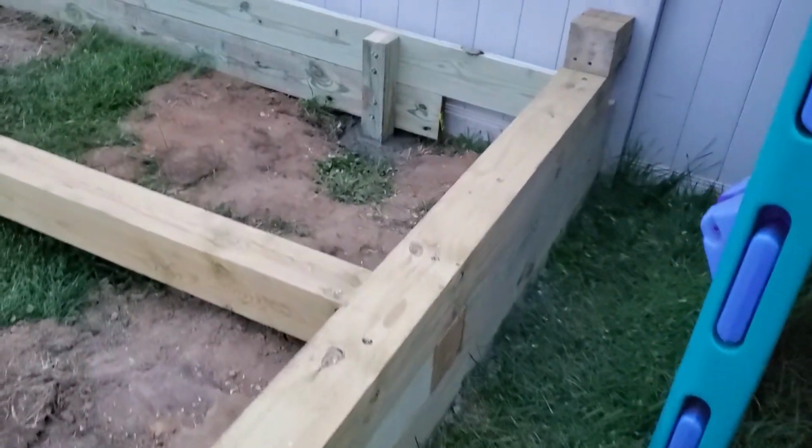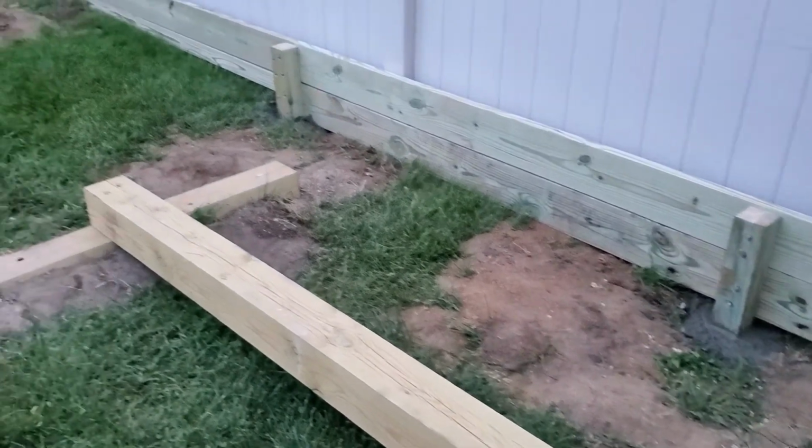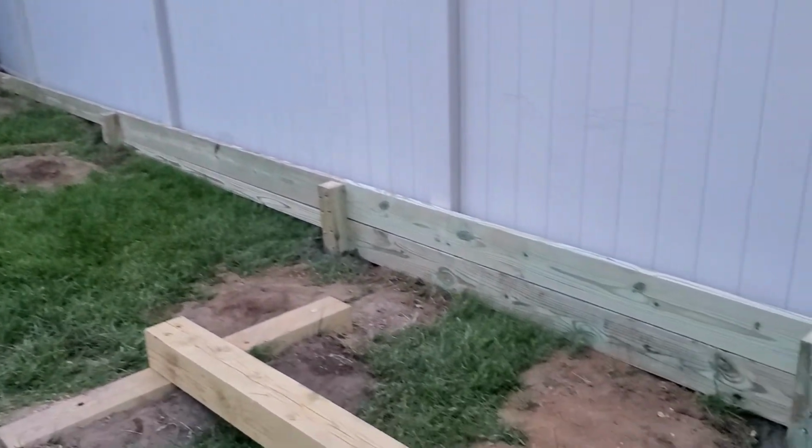So here's a look at the completed retaining wall. Pretty proud of myself for building this. The top course has been bolted down and all the tiebacks are anchored to the ground securely. I've also built this guard, I guess you can call it, that is up against the fence. It's going to help take on the brunt of the weight from all the dirt pushing against it so that it doesn't actually blow out the fence and cause an issue with my neighbors.